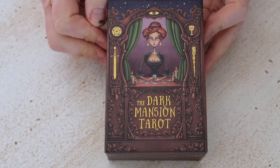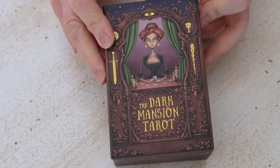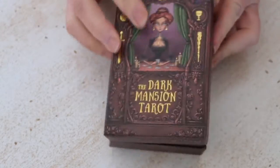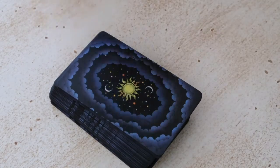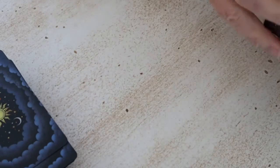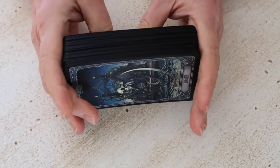And then we have the Dark Mansion Tarot. This is by Tarotica Studio, and it comes in a hinged box. This is the standard version, and my hinged box is holding up fine. The backs are blue, which of course is different from the special edition, which has a brown back with a gemstone in the middle. So you can see the inside of the box. There's lots of walkthroughs of this on YouTube if you haven't already seen this deck.